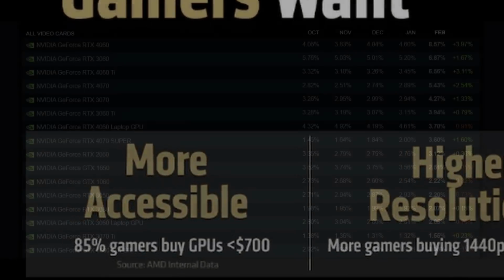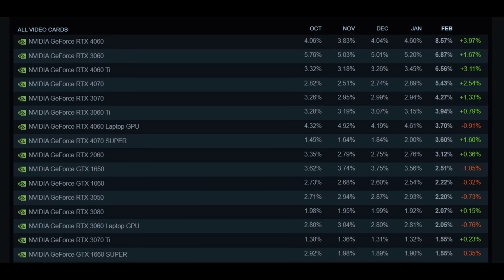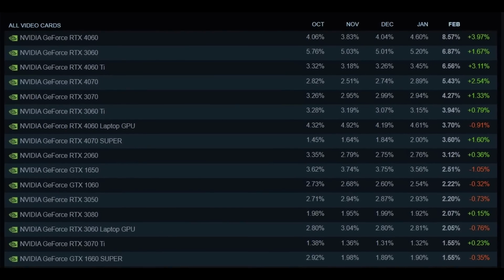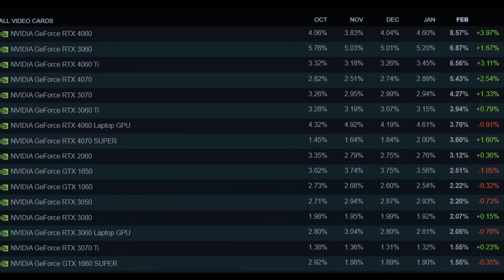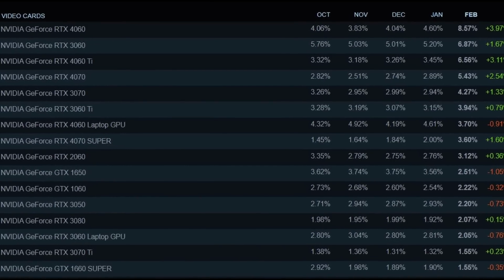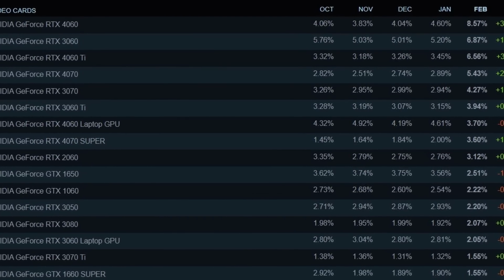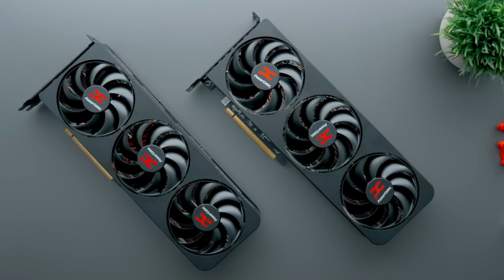Well, what they don't state is that looking at the Steam hardware survey, we see that 66% of all cards are less than $650. The 9070 XT falls outside of what the majority of gamers buy, and in fact, looking at cards under $400, you'll find 40% of the cards.